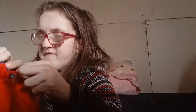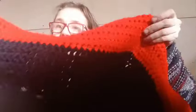Just want to try some different things. This can be an ongoing project that there's no time of when I want to finish it. I just want it to be big enough to fit on my bed. As you can see, there's dog hair, my hair. I have really long hair. So this is a very nice sized blanket. I love it. It's very warm.